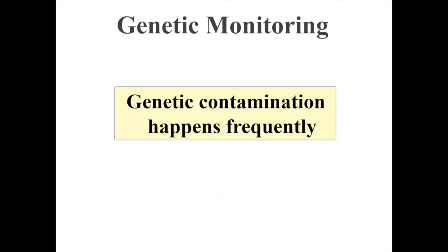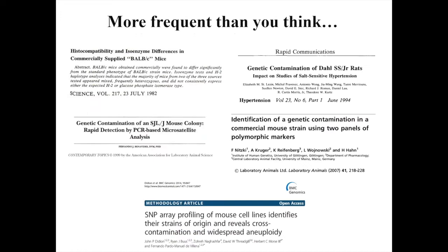So genetic monitoring is a term that has been used for decades already. It was originally thought to be applied only to cases of genetic contamination, which was something that happened frequently, as I am showing here in these publications from the 80s, the 90s, and some from the early 2000s. Mice can be accidentally crossed, and if they are from different inbred strains, of course, the result is contaminated animals. So originally the term genetic monitoring was used only to control, validate, or authenticate the purity of different inbred strains. That's the way it was used in different publications at the time.